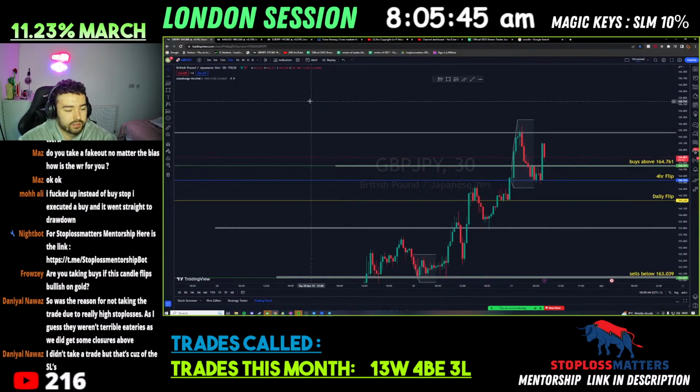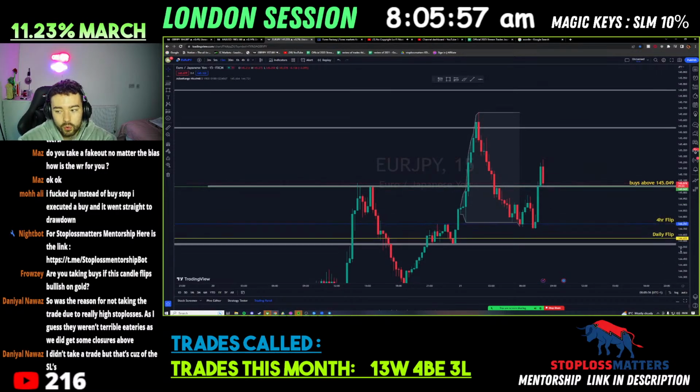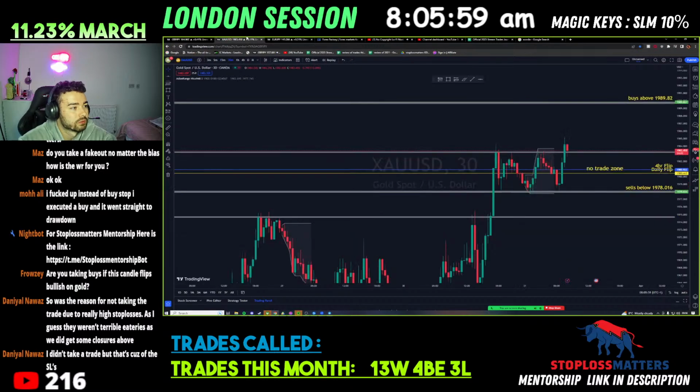And GJ I couldn't have taken at all. It's too close to the res already. Stop loss is just way too rough. So I always want the zone to be the same or more than the stop.